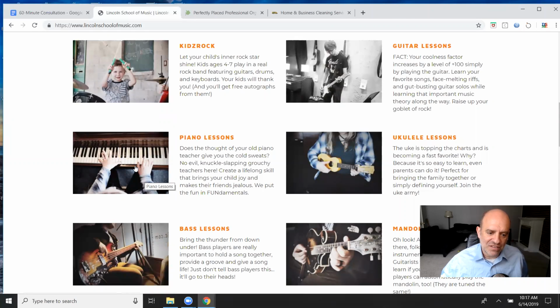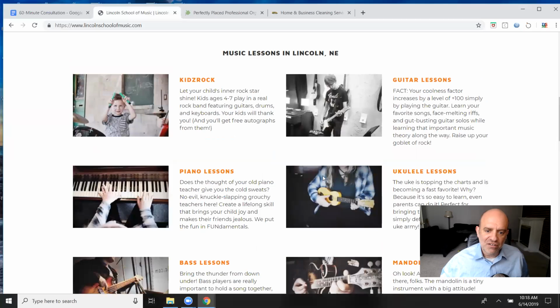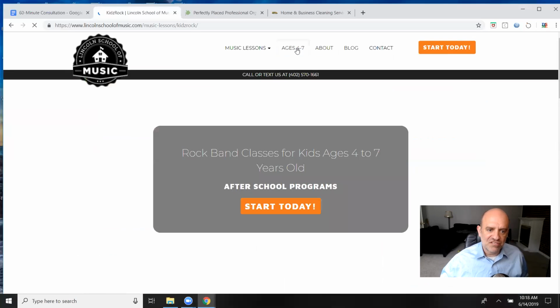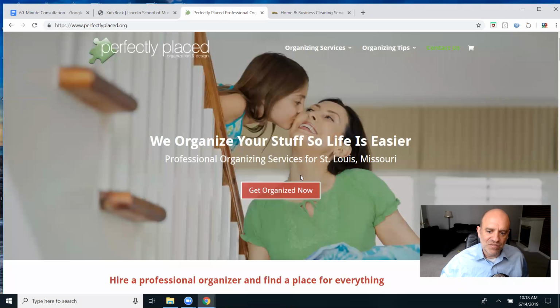These are not effective photos because it's just showing instruments. Your customer is not interested in instruments. They're interested in this: their child looking happy. This would be really great for a company that's maybe selling pianos or bass guitars or mandolins. So not a great job here in terms of consistently showing customers engaged in the product, but here they do it. Let's take a look at Perfectly Placed.